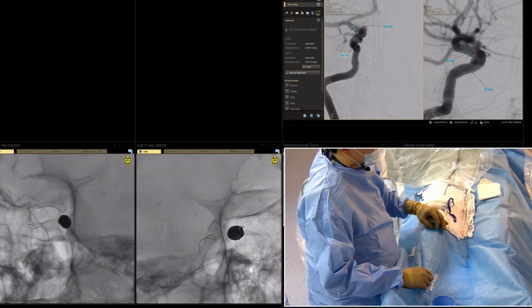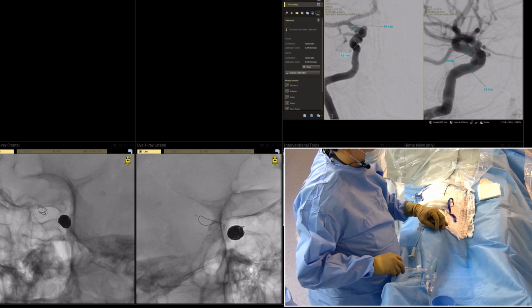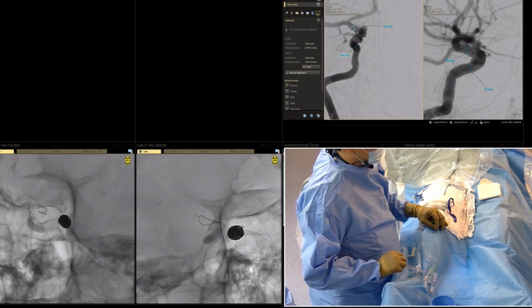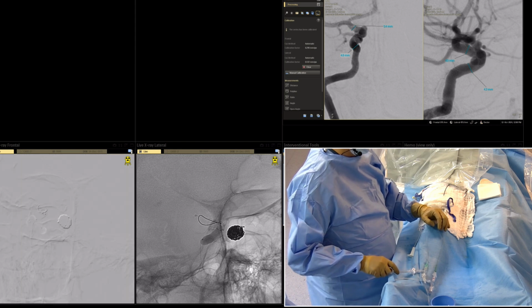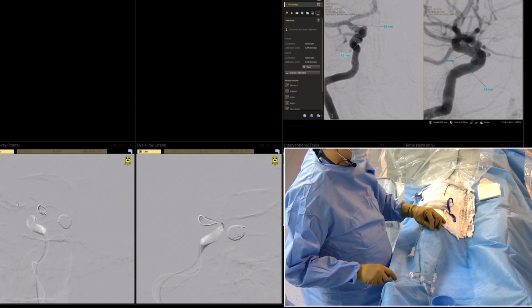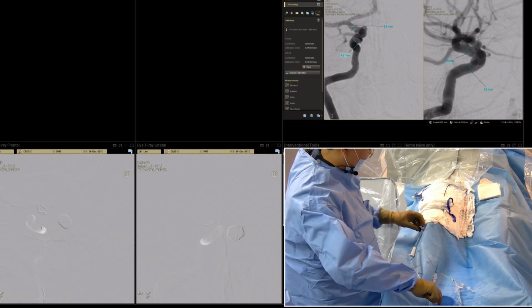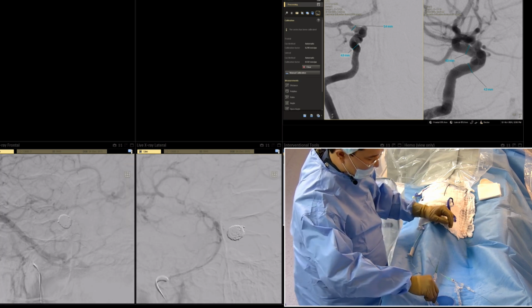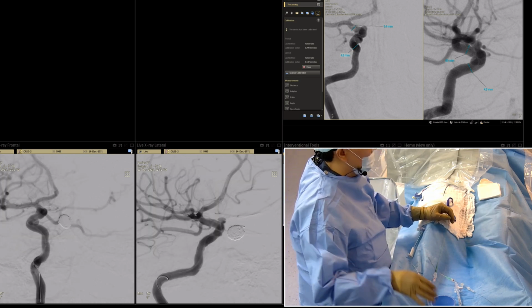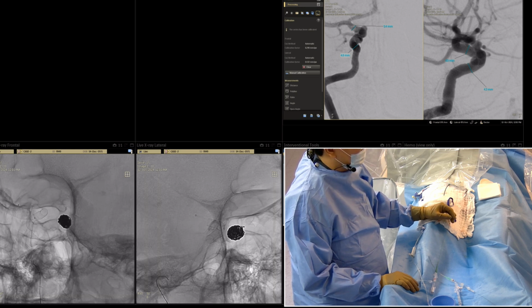Yes, and what we learned from Rene is doing it from the beginning, and we are doing it when we feel it's necessary. And yes, it's an additional price for the material. Okay, now PTA. Okay, the proximal part is enough. I'm not sure that we need to do it in the distal part because the distal part is well opposed. Yes, now the stent is really well opposed to the wall of the artery.